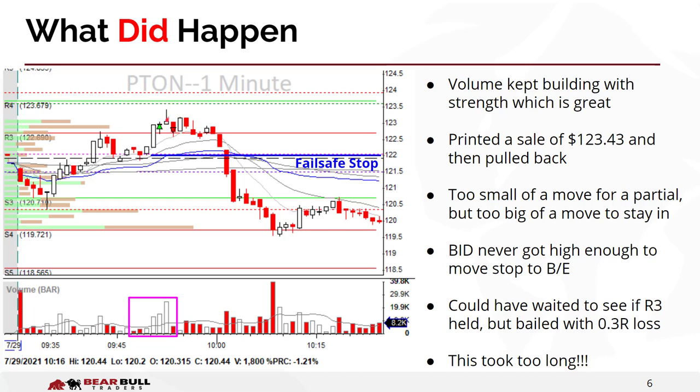So I was in this funny zone. I can't take a partial. It's too early to move my stop to break even because I wanted to see the bid go higher before I do that. I wanted to see the price move away from my entry on the bid. So I waited it out a little bit, and because time is a function of my decision making here, I saw it pull back down to R3 again, and I decided to get out with a 0.3 R loss. It was taking too long.